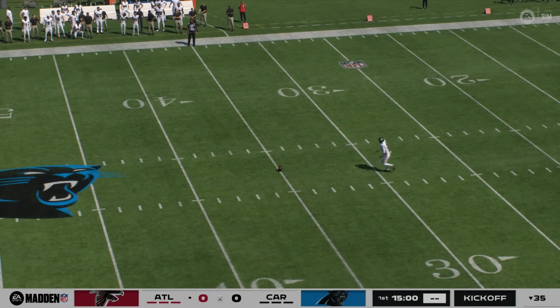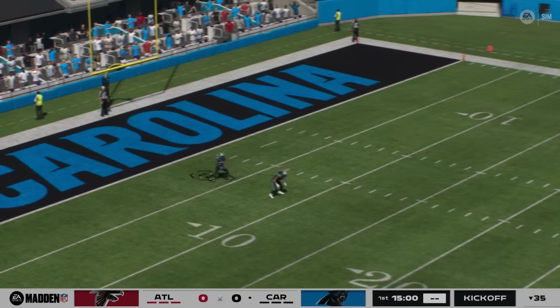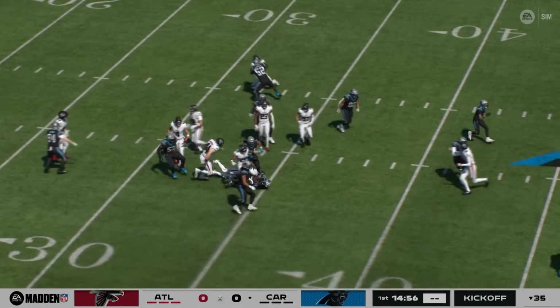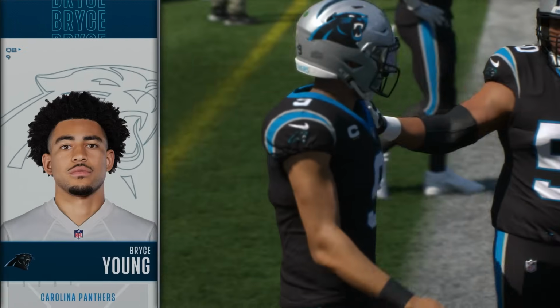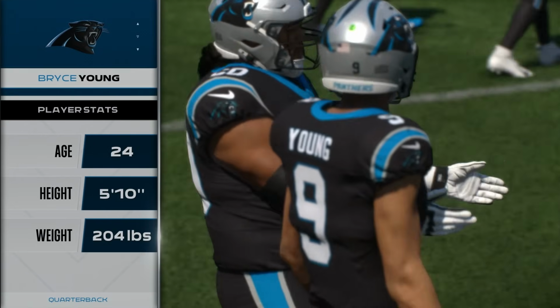Here's the punter, Bradley Pinion, on to get us started. And off we go from uptown Charlotte. And a good effort on the return there. Gets him across the 30, up to the 33. So here are the Panthers now for their opening drive.